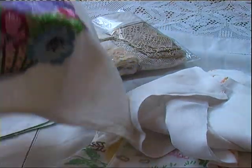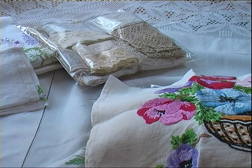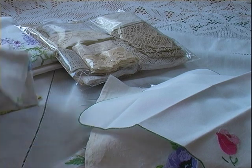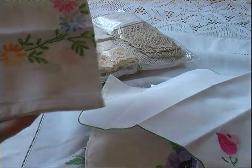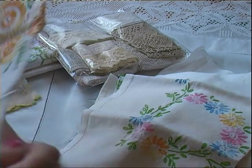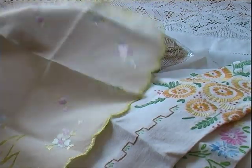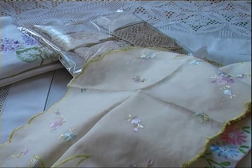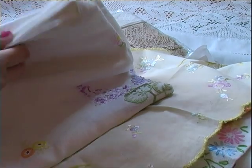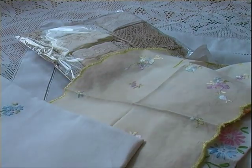Another printed embroidered piece. A small napkin. This is not too old. I've seen modern reproductions of this work coming from China, but these are all vintage. Little oval embroidered piece there, and this is a tablecloth, and it's quite a big one, all hand embroidered. Thank you for that. That's beautiful, Edwina.